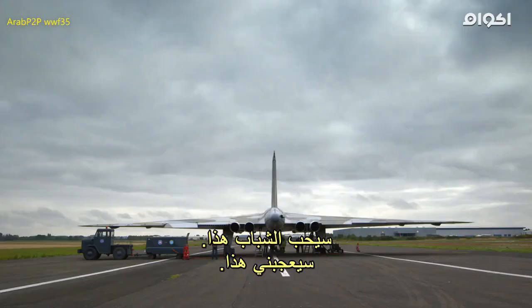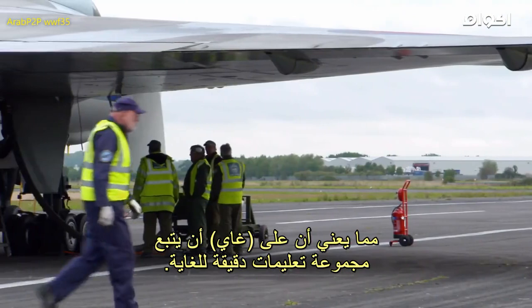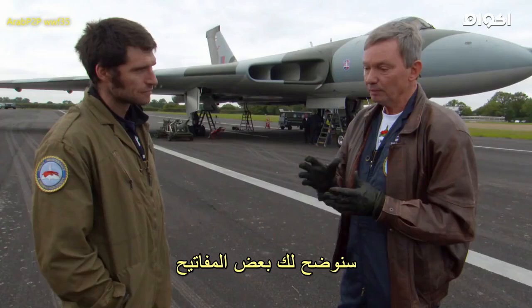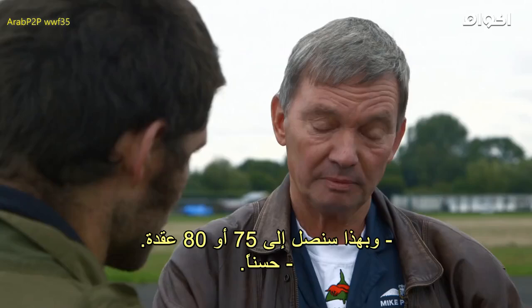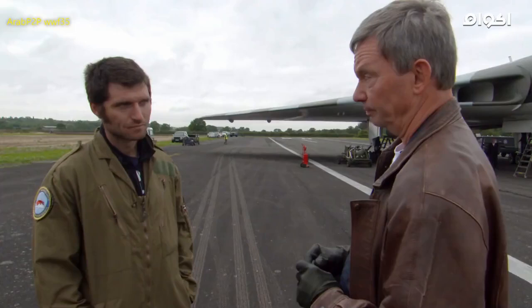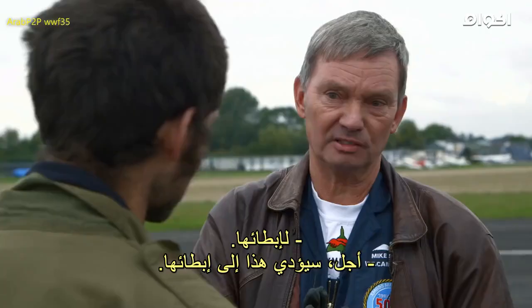The intention is to lose speed just before takeoff, by using the wing as a giant air brake, which means Guy having to follow a very precise set of instructions. You're going to sit in the right-hand seat, which is the co-pilot's seat. We will show you a few of the switches that need to be made on the right-hand side. I'm specifically going to point out the airspeed indicator. That's going to hit 75 or 80 knots. At that point, we'd close the throttles, pop the air brakes out, raise the nose, and that presents the wing to the airstream. To slow it down? Yeah, that slows it down.